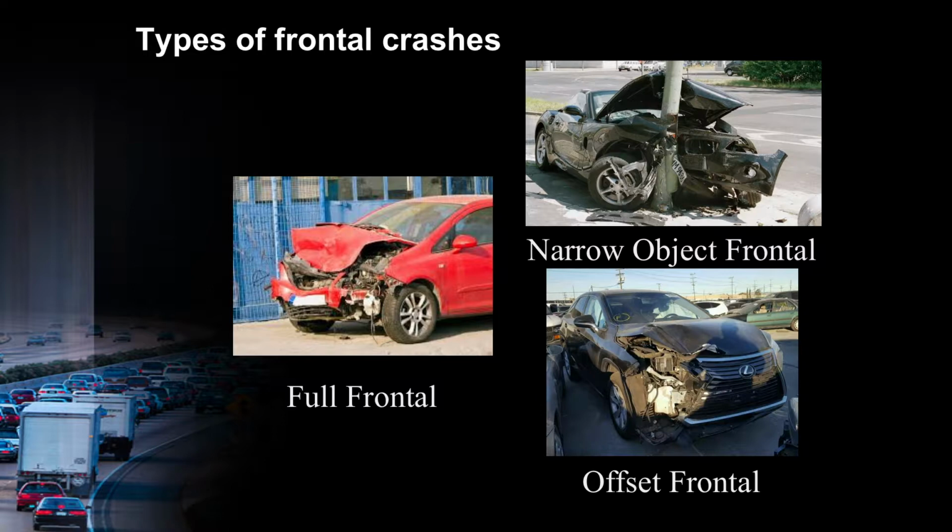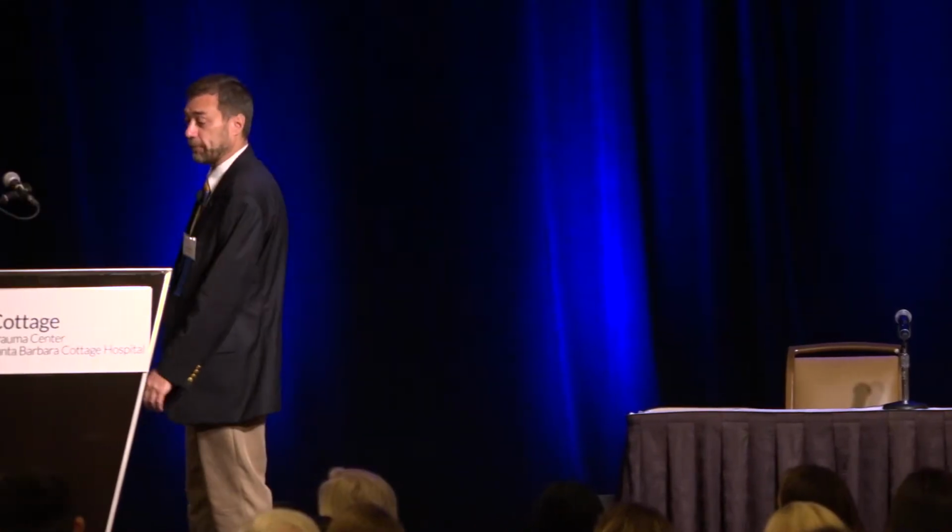You can also have an offset frontal, where you don't hit exactly at 12 o'clock, but you may hit like at 12:30 or 11:30 or, you know, 11 or 1, so you kind of have it offset from the clock a little bit. Those are offset frontals. And then you can have a narrow object frontal, which is, as the name implies, where the vehicle hits a narrow object like a tree or a light post, okay? Now, the injury patterns are different depending on what type of frontal the patient was involved in, so let's look at the three separately. Let's start with a full frontal.